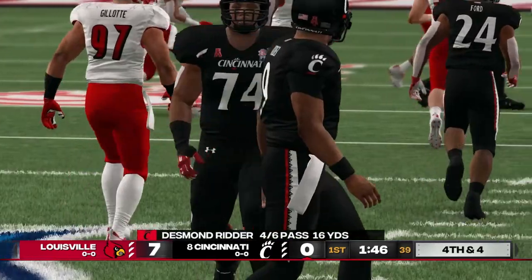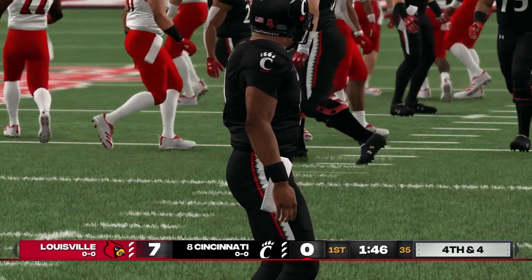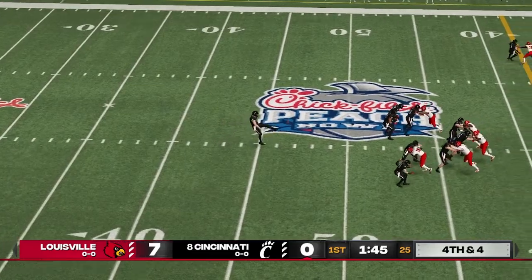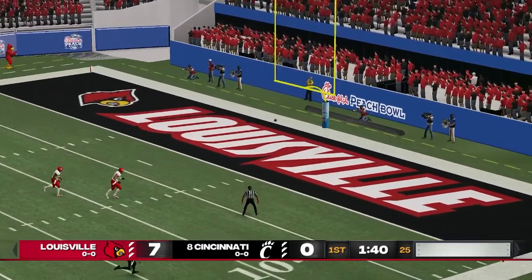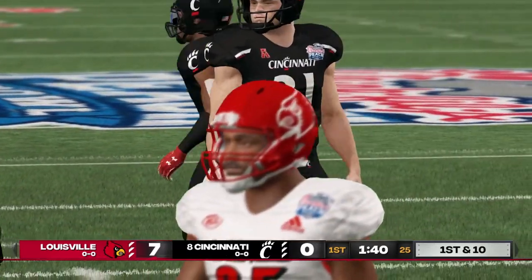Boy, was he drilled as he let go of that football. Yeah, he's going to feel that one tomorrow. And they could really put their opponent in bad field position with a good punt here. Little too much leg into that punt. They'll bring it out to the 20.